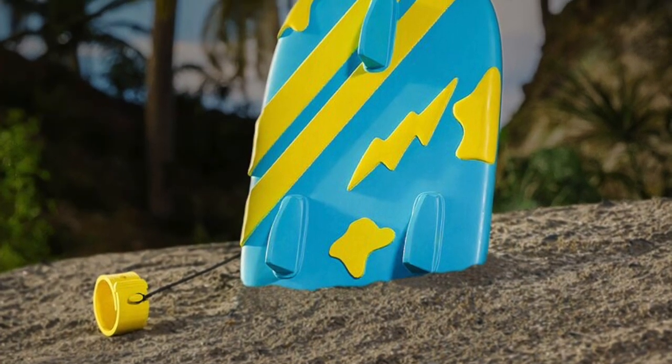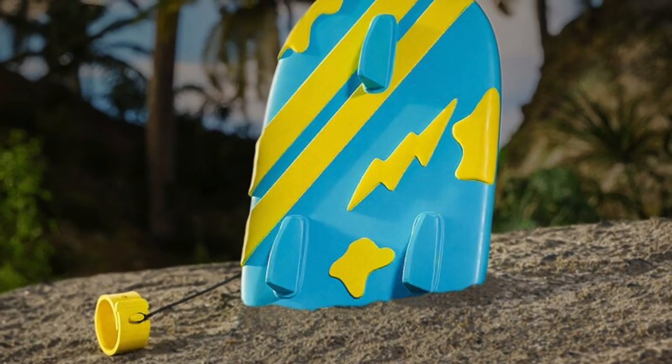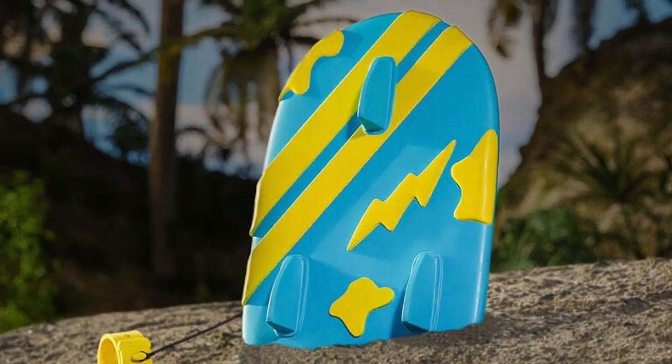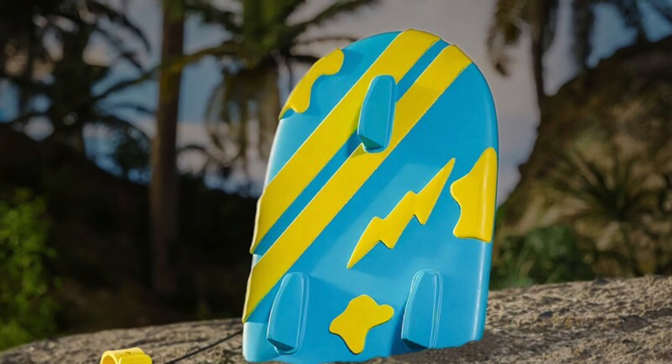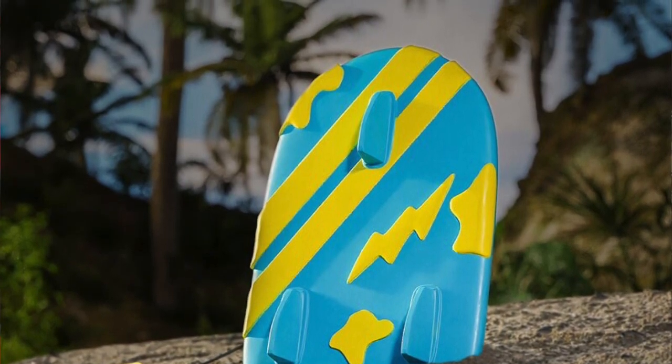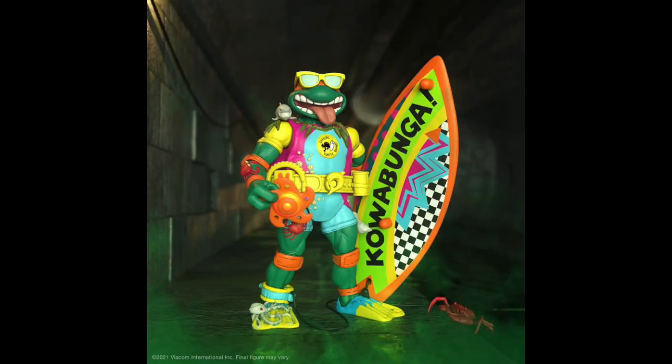Now with this image, we see this boogie board in the sand, and they typed with the image, "Cowabunga, dude." At first glance, you might be thinking Michelangelo as the surfer dude, but they've already actually done that figure in both Reaction and Ultimates. So I believe this is actually a tease for Genghis Frog.